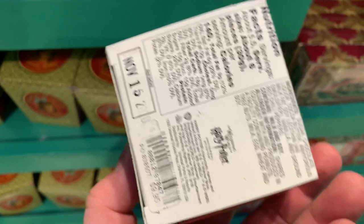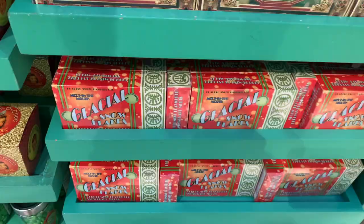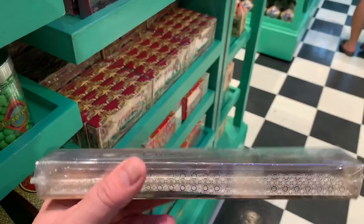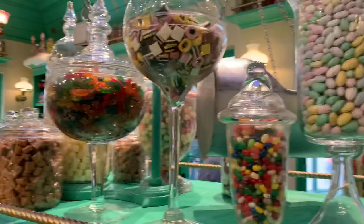Okay, there you go. Crackle snowflake. Look at this boy. What is that? You're getting a chocolate wand. Chocolate wand. I might. How much is that? I have no idea. I didn't look. Oh, it's $8. Great job. $8. Look, $8.